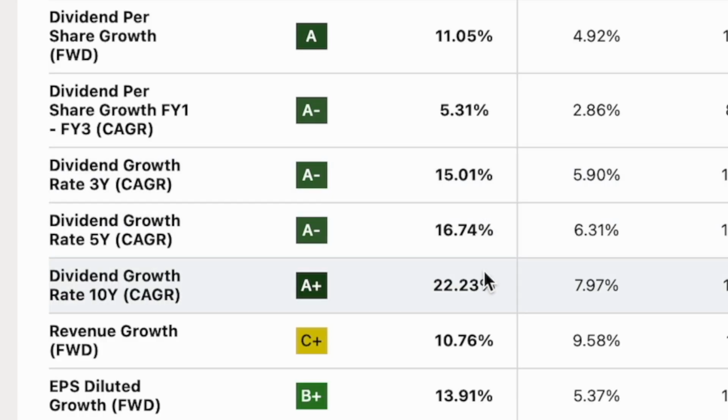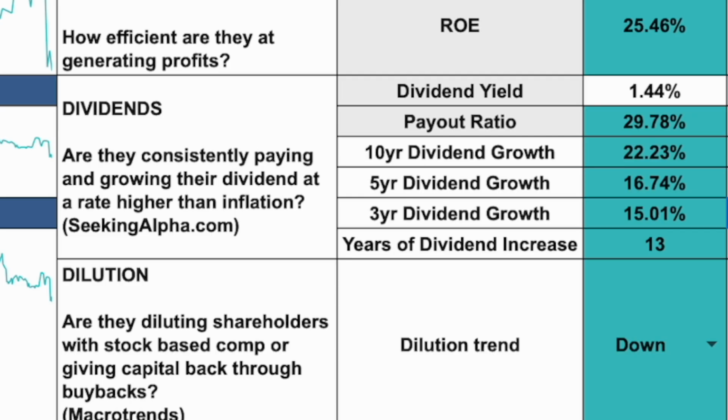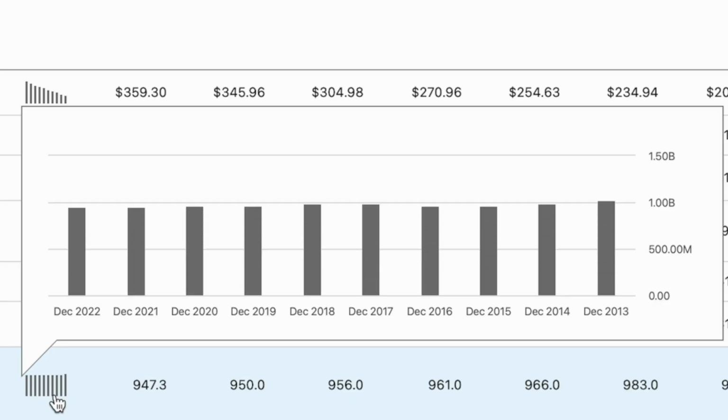The lowest out of the 10, the 5, and the 3 is a 3-year at 15%, which is excellent. It's almost double kind of my ideal number. So very good. So years of dividend increase is 13. That's good. The dilution trend of their shares outstanding is down.